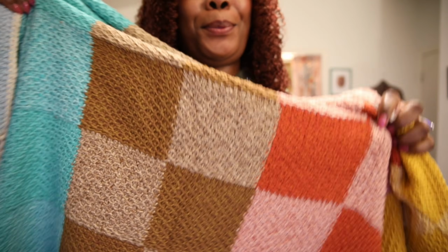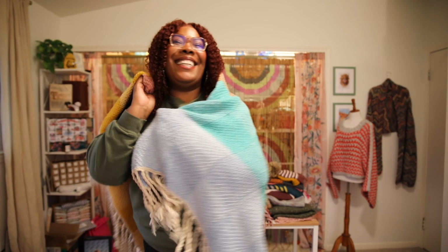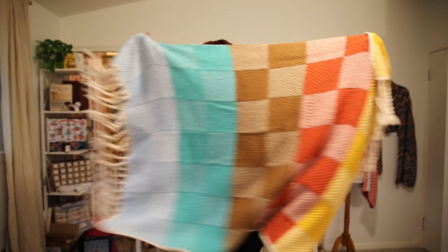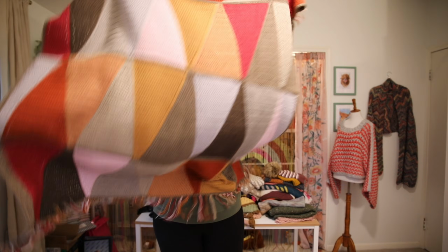Blankets are my comfort project, and I simply cannot keep all of them. But if you need a snuggle blanket to get you through those last few chapters or episodes, then this is the one for you.